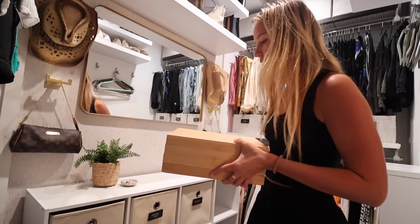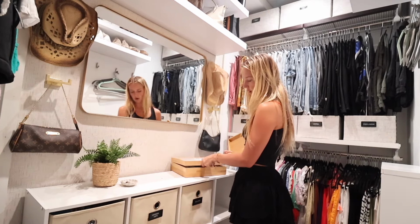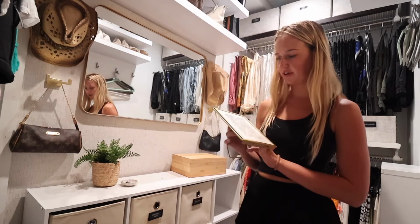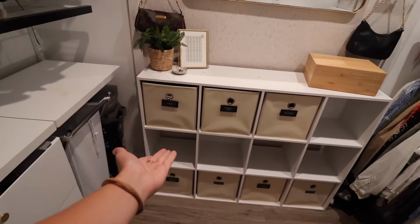For all of my jewelry, I got this really cute jewelry box. It has different little sections, so I'm gonna organize all of my jewelry there. And then last but not least, I got this little picture frame. Look how darn cute that looks. Once I fill that in, that'll be nice. I honestly might just fill all of them in with cubbies because I don't know what I'm gonna put there.